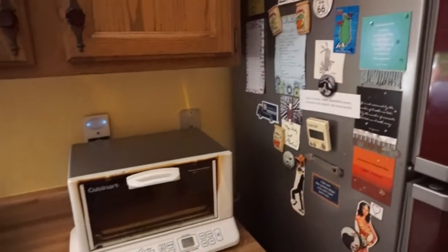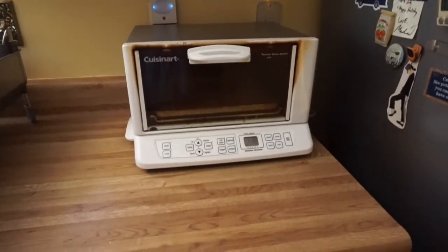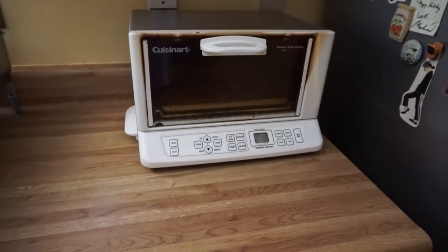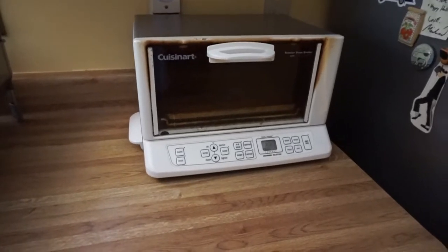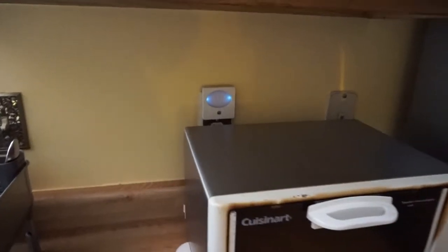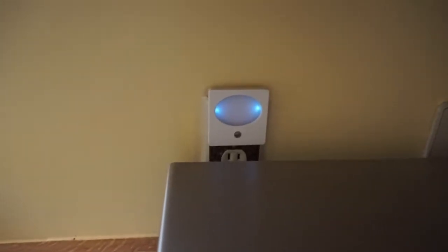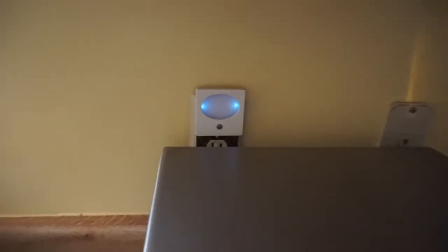And then moving over to my Cuisinart toaster oven that I also use just about on the daily. I use this for most things rather than my big oven. Everything but pizza, pretty much, I'm able to fit into this Cuisinart, so it's terrific. My LED light detective night light, which is terrific. That comes on at night full blast.